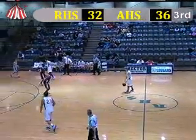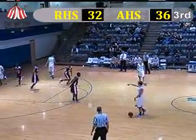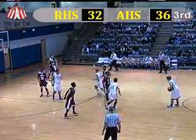This is Alex Scott walking it down for the Cougars. 2:30 left in the third. Alex Scott directing traffic. Picks up his dribble. Now he needs help. Finds Shelton. Back to Scott.